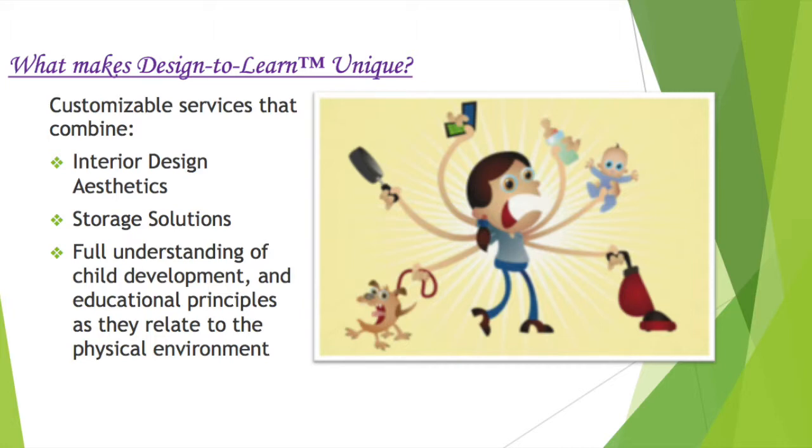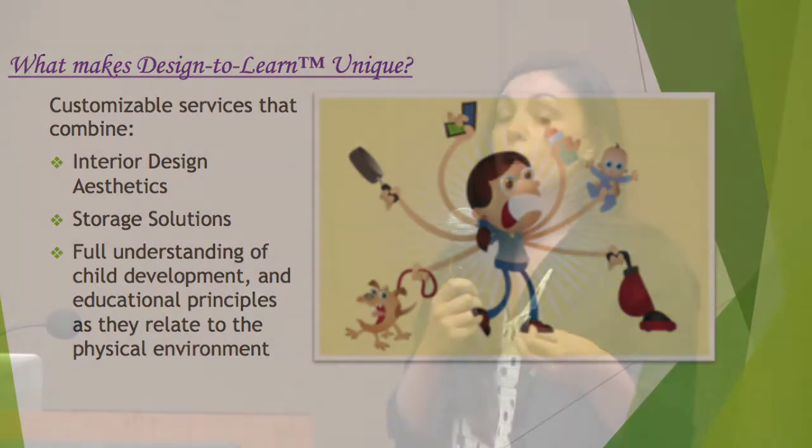It's a customizable service. What makes us unique is that we provide an answer to that problem. You don't have to be embarrassed of your child's space anymore from an aesthetic point of view, but you also don't have to make excuses for why you feel it's important to spend the money to develop a space that's going to make sense. So: interior design aesthetics, storage solutions, full understanding of child development, and educational principles.